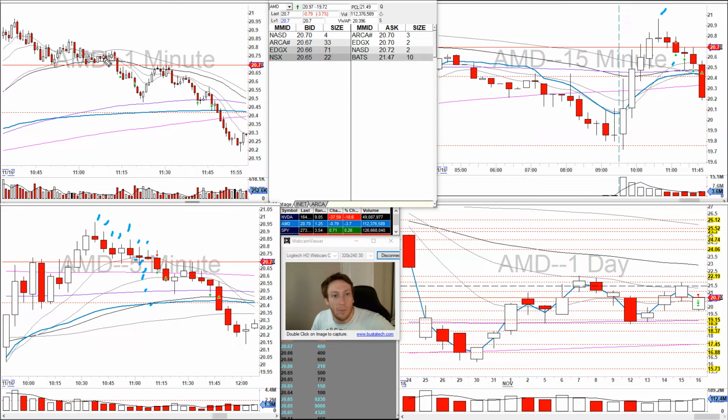Not a whole lot in the 1-minute, but what I did see was a little bit of a bottom here, consolidating around that area as well. I saw that if it broke this area up here on the way up, it would get a test of the high of the day. It did not. I saw this 50 coming in here, with a number of bounces off of that.